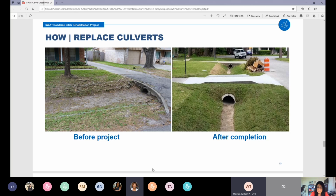Thank you. I'm here and I'm listening to all of the conversation. Okay, great. And for point of clarity, that's William Paul Thomas. He's the Director of Council Liaisons for the Council Relations for the Mayor. And so he's helping us with this presentation today. Thanks for joining.